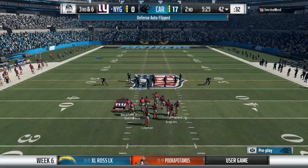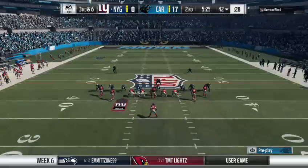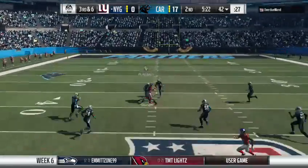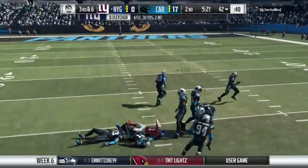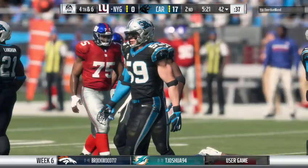Another nice job there to force an incompletion. The Giants on 3rd down. They've only converted once in 4 tries. This will be 3rd and 6. Back to throw. Fletcher. And incomplete. The contact made the ball roam free and brings up 4th down.